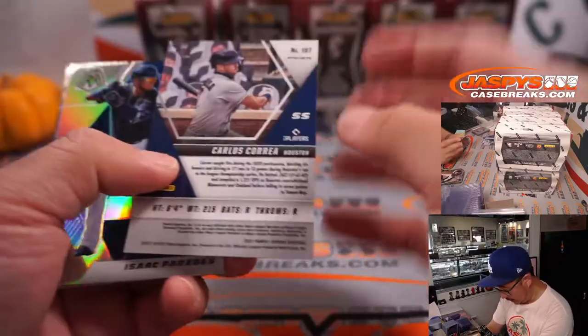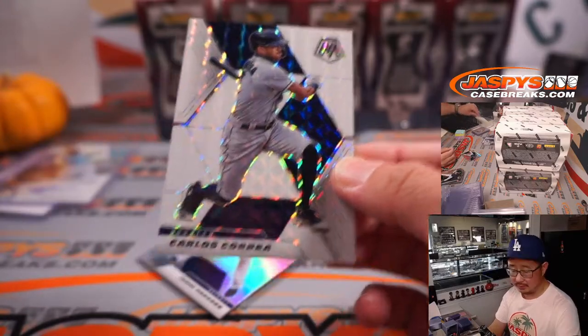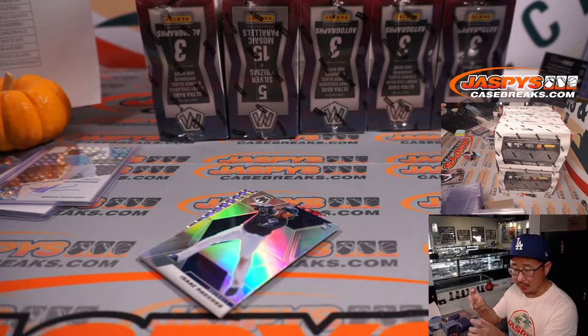All right, there's some color right here. Carlos Correa, 9 out of 25. The white mosaic parallel going to Aaron and the Strohs.